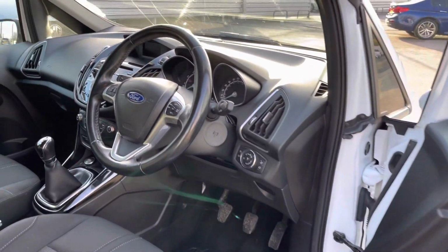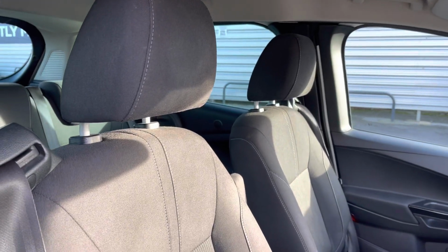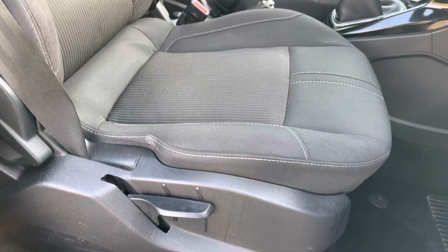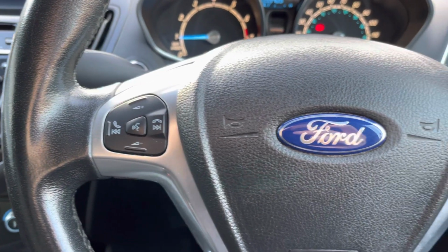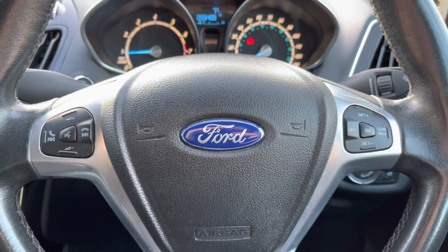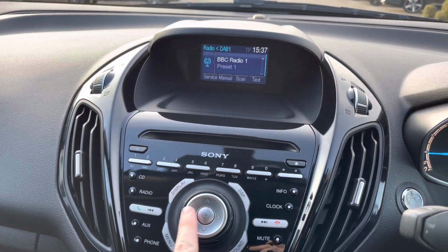Taking a look inside here up front, you'll find your leather multifunction steering wheel, your cloth front seats with the contrasting white stitching. You do have plenty of adjustment in the driver's seat. Your multifunction steering wheel here with controls for the infotainment system, as well as controls for your cruise control on the right. In the dashboard you have your Sony infotainment system.